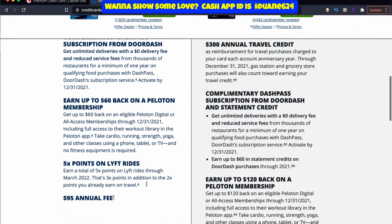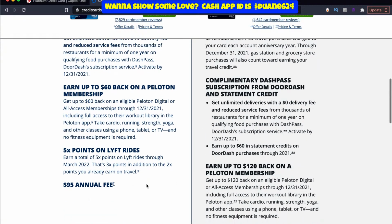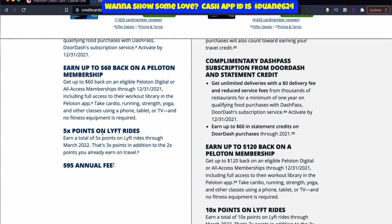Of course, on the right-hand side is something totally different. Okay, right here, look at this. This is cool. Right here, it says you can earn 5 times points on Lyft rides. So it says earn a total of 5 times points on Lyft rides through March 2022. That's 3 times points in addition to the 2 times points you already earn on travel. So that's really cool, especially if you use Lyft.